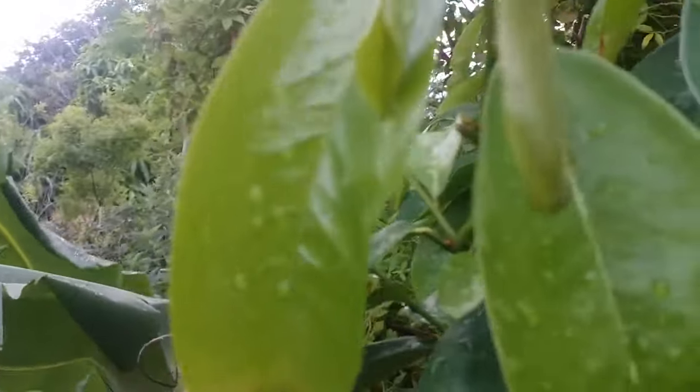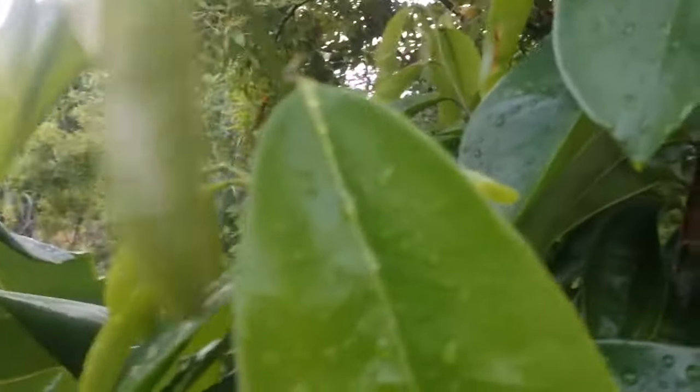See, what beautiful leaves. I really like the color of those. This is my favorite crop over here. I planted about 40 soursop trees over here. Let us walk a little bit further.